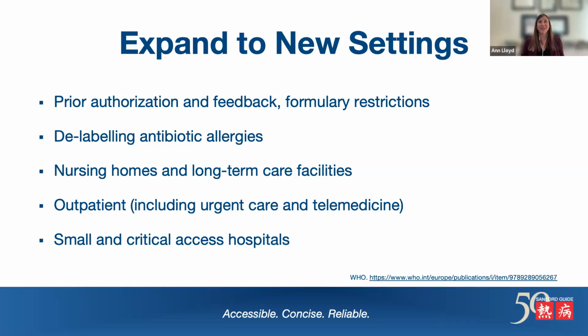Perhaps it's time to expand even bigger and go out to a new setting. So maybe you want to expand out to a nursing home or a long-term care facility that's part of your healthcare system.